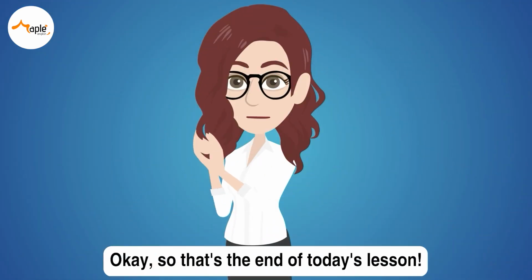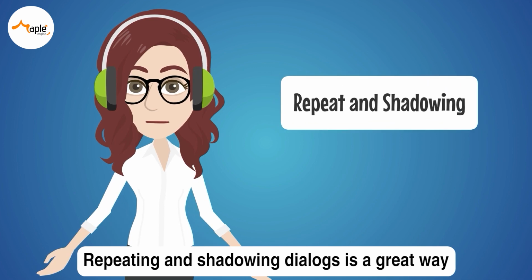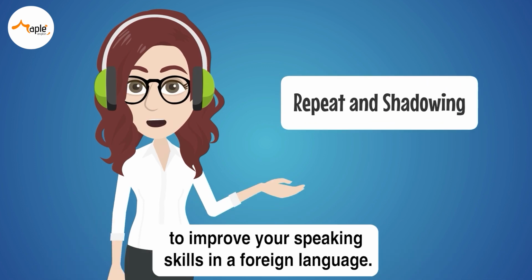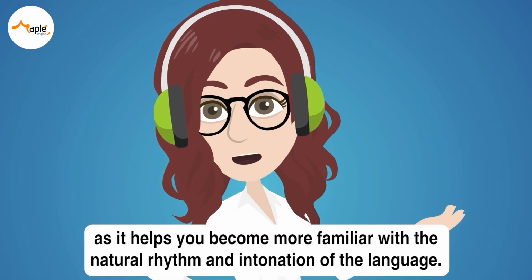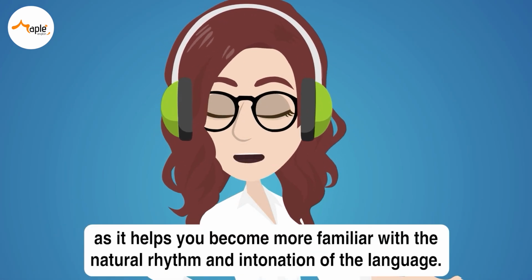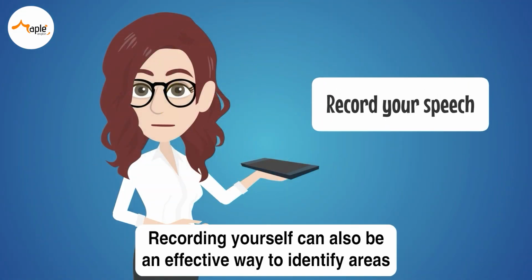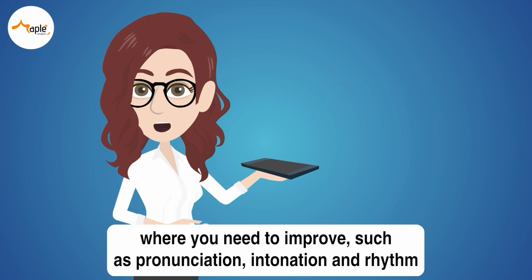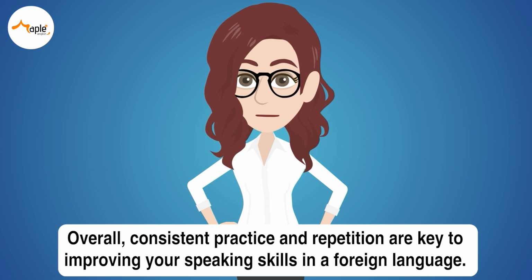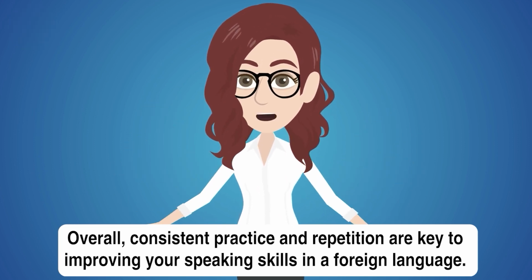Okay, so that's the end of today's lesson. Repeating and shadowing dialogues is a great way to improve your speaking skills in a foreign language, as it helps you become more familiar with the natural rhythm and intonation of the language. Recording yourself can also be an effective way to identify areas where you need to improve, such as pronunciation, intonation, and rhythm. Overall, consistent practice and repetition are key to improving your speaking skills in a foreign language.